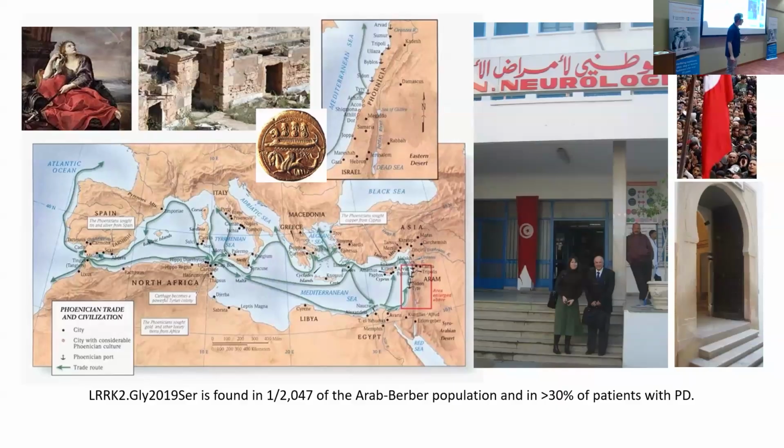And he said to me, Matt, do you know about Parkinson's disease in North Africa? I had no idea. Look in any medical textbook, it says nothing. It's an epidemic. LRRK2 G2019S was found in 1 in 2,000 people across the entire Maghreb. That's all the way from Morocco to Libya. Right? That's a population of Berbers of around 36 million people. That's probably something in the order of 20,000 patients with Parkinson's disease with LRRK2 G2019S.